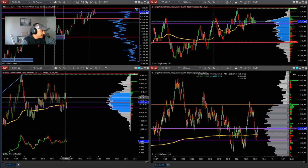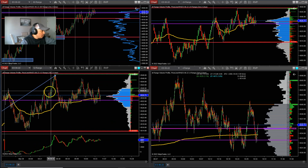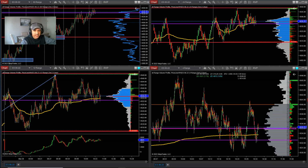Price came back up here to 37. Just scalping, guys, within this wedge, picking up quick little ticks, following price action, what it's doing. A lot of people would stay away from this because they don't like to trade within a range. So I'm on 24 ticks right now. Okay, had 18, picking up another 6 ticks.